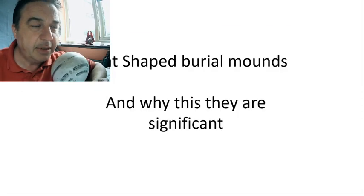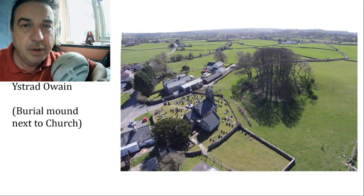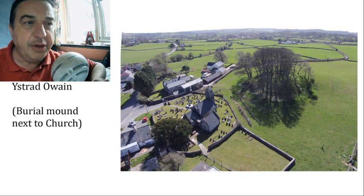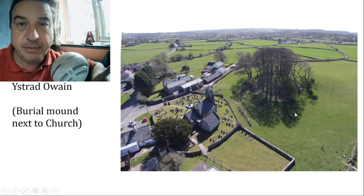So it's quite tragic. Okay, so what I'm going to do now is show a couple more pictures to give more idea. Hope this is working. Alright, so here are some examples. This is a place called Ystrad Owen, or Ystrad Owain, who was a Welsh ruler, British king. And you can tell from the layout here the sort of era, where we've got the church and we've got this giant mound. So it's a little bit later.